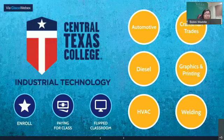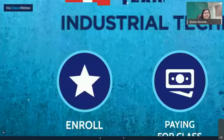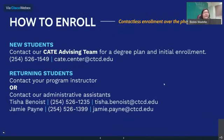So, how to enroll. We kind of briefly talked about it, but this is going to be more detailed on how to enroll for the classes. So, if you're a brand new student to industrial technology, you're going to contact our CATE advising team for your degree plan and an initial enrollment form. So this is a contactless enrollment over the phone or by email. So you don't have to come up to campus to register or to get a degree plan. You can call this number or email kate.center@ctc.edu to get a degree plan and your initial enrollment.